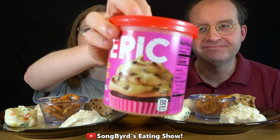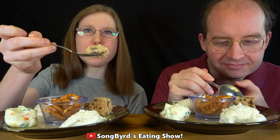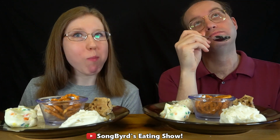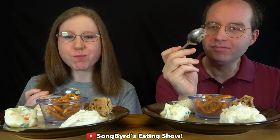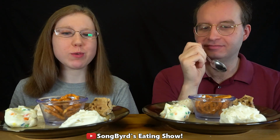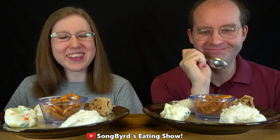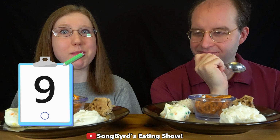So the first one we're gonna do is cookie dough, which is this one. Let's try it by the spoonful first. That's what it looks like. That tastes just like legit cookie dough. Rich, buttery, chocolatey cookie. I think this is definitely gonna be my favorite one. That gets a solid 9 for me.